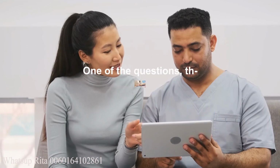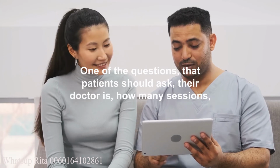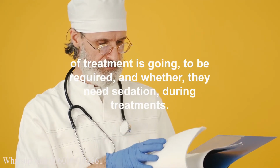One of the questions that patients should ask their doctor is how many sessions of treatment are going to be required, and whether they need sedation during treatments.